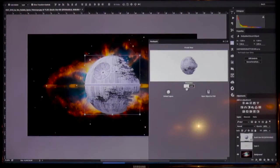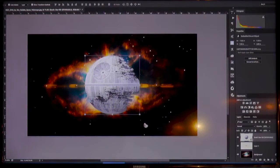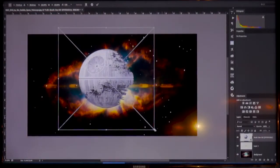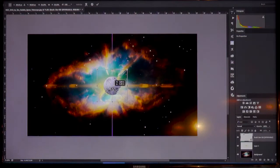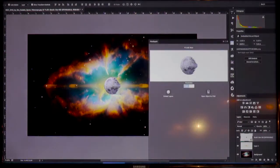You can also use a high resolution version of it, which I just did by clicking on that. And it's downloading to high resolution. Boom, there it is. So I'm going to reduce the size of the half blowed up Death Star, put it back behind the quasar light there, commit to it, and go back to Pixel Squid.